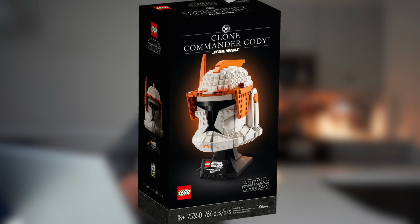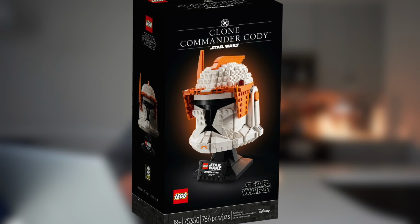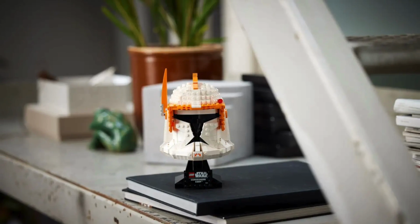Clone Commander Cody Helmet, $70, March of 2023 is when this was released. This is a cool set. This will be something that I will watch. If I can get a good enough deal on it, I will pick up a couple copies. I've invested in the helmets quite a bit over the last few years as they've released. I'm not going to put this one over the Darth Vader helmet, so that's one I'm going to be most paying attention to, but it's still a good set. It's still a good character to have a helmet for. So it's something that I do think people will want to add to their helmet collection later on.